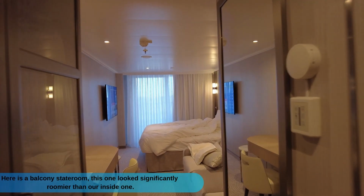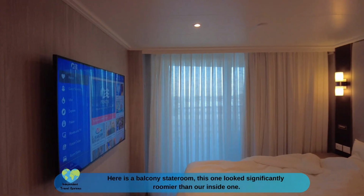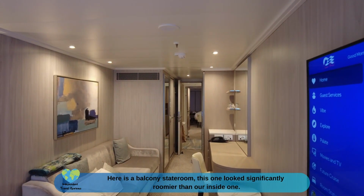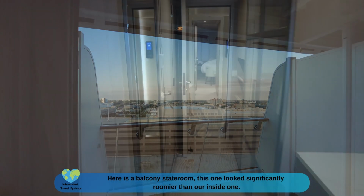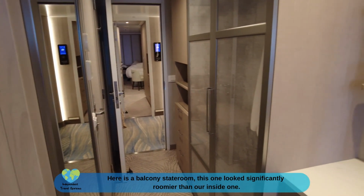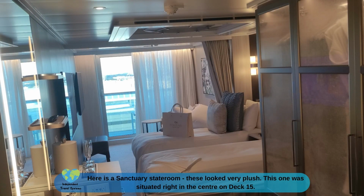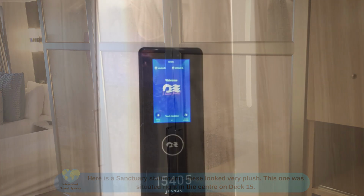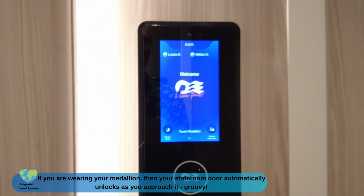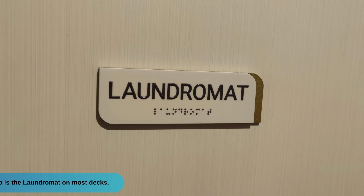Here's a balcony stateroom. This one's quite a bit bigger than the inside stateroom that we had, partly because it also has quite a large sofa bed, plus of course the balcony. These sanctuary staterooms are located in premium locations around the ship, and they offer additional packaged items including access to the sanctuary club, a private restaurant and the Princess Premier all-inclusive package.